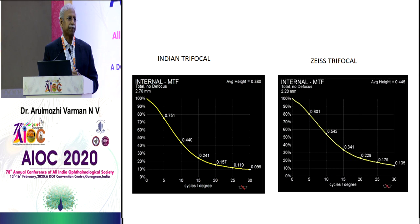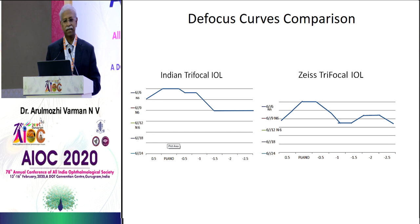We look at the defocus curves. Again, this is the acid test for any kind of a multifocal or trifocal IOL. This is fabulous. The trifocal IOL really gives you, the tail is lifted up there. So you have an almost flat curve, and that's what we look for, that's the holy grail. The day we get this drop also straightened out, that's the lens that's going to be the ultimate lens to put in the eye. So we're getting there.